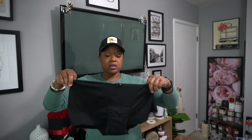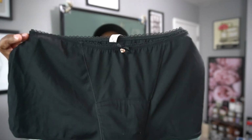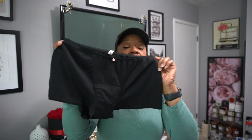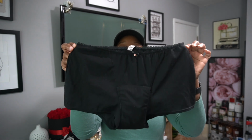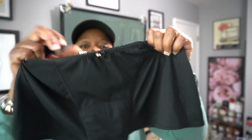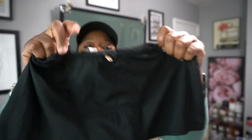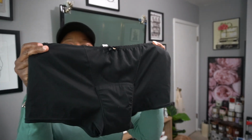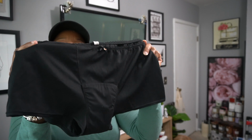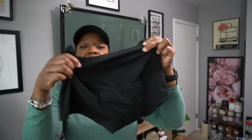This is what the panties look like. This is the Victoria's Secret body, a size large. As you do see, it has this little design on the front, just a little design with a heart and a V. And as you do see in the front where that pad comes up, and then this is the back.